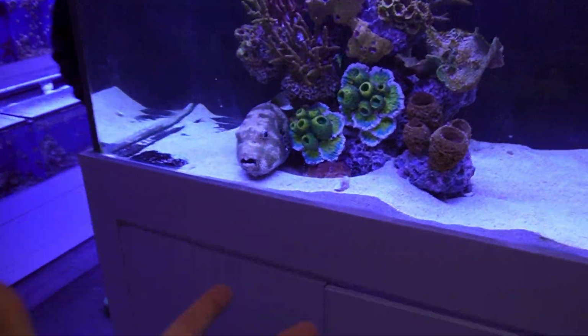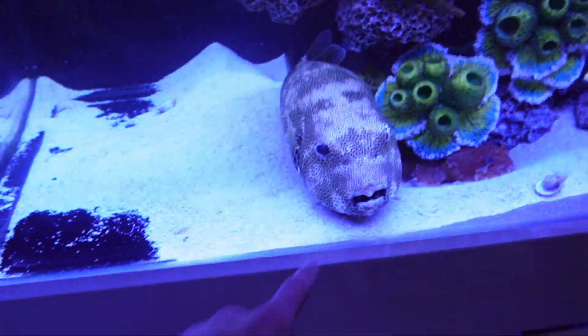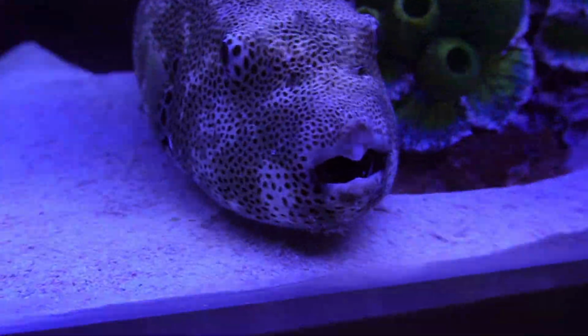As soon as you walk in, you see this end cap here with this massive puffer fish. Look at this guy. You put that in your 20-gallon. It's so cute. Just kidding. We also got two toadfish in here. I mean, this thing is massive. Look at this guy.